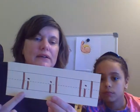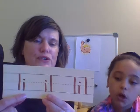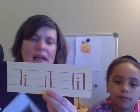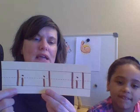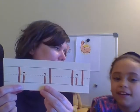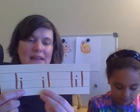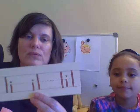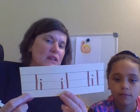Let's look here. What do you think, McKenna? Is it open or closed, this first one? Open. Yeah, you're right. How did you know that this first one is open? Because the consonant isn't blocking its way. That's right. There's not a consonant blocking the way. The door's open. It can run out of its house screaming its name. So let's make that long I sound. Ready?